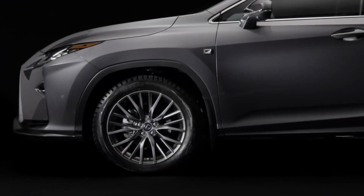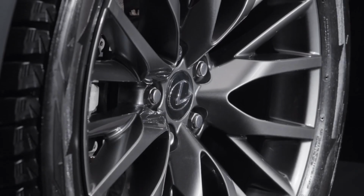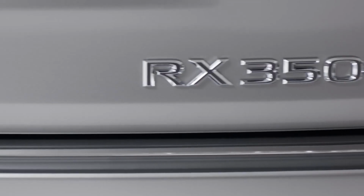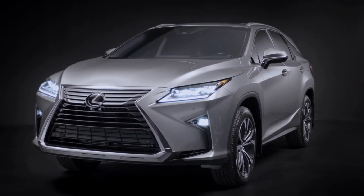Opt for the F-Sport package and you'll experience an even more precise response to the road through 20-inch wheels and an F-Sport tuned suspension. And even with ample room for a third row, the all-new RX L shares the same bold impact as its RX siblings.